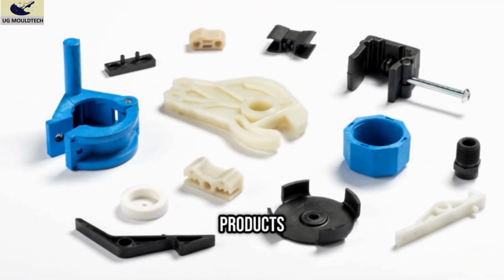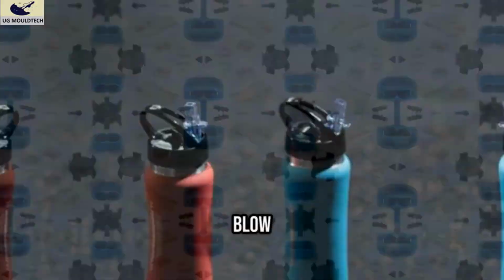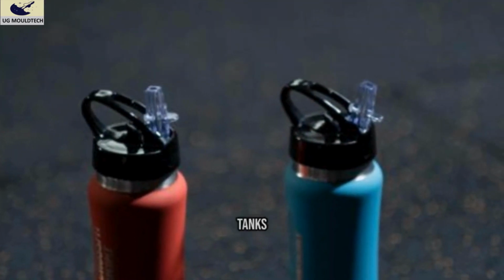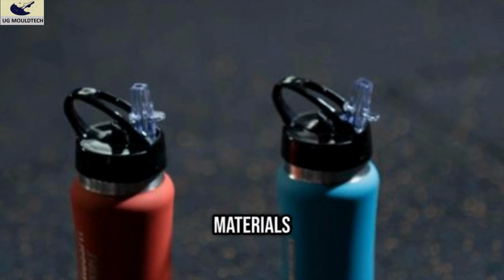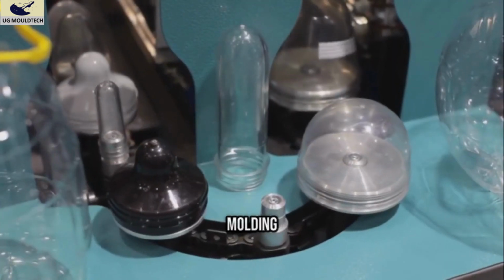Injection molding products: automotive parts, electronics, medical devices, and household items. Blow molding products: water bottles, fuel tanks, shampoo containers, and packaging materials. So that's blow molding versus injection molding, two amazing processes shaping the plastic world. Which one do you think is more fascinating? Now you know about blow molding versus injection molding.